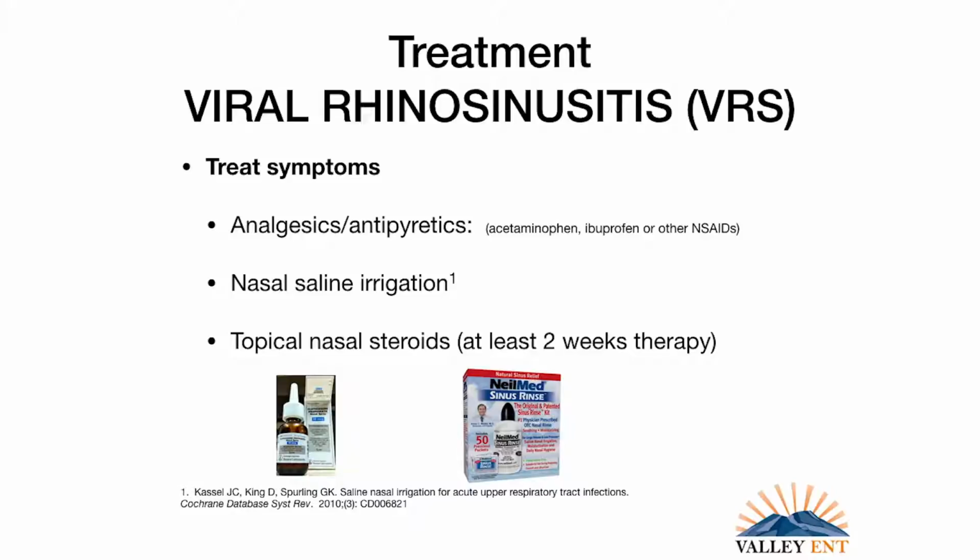Nasal saline irrigation has been proven to reduce symptoms in viral rhinosinusitis, and topical nasal steroids have been proven in the literature to reduce symptoms in viral rhinosinusitis. So you can recommend these patients go over the counter, pick up some fluticasone or Flonase nasal spray, and use it daily for 2 weeks.